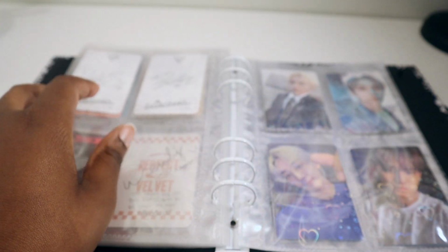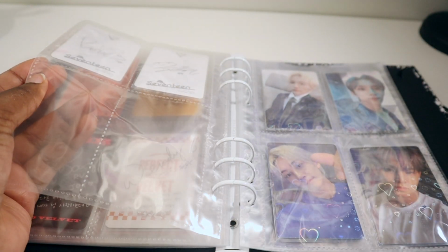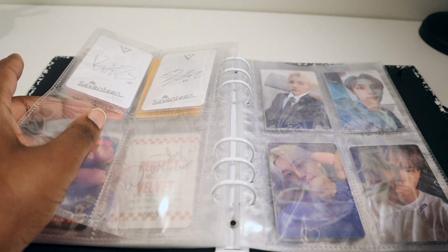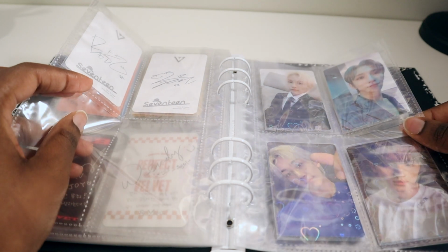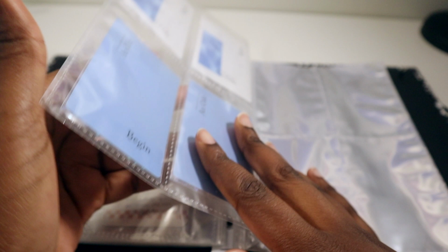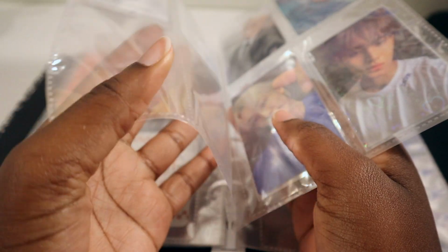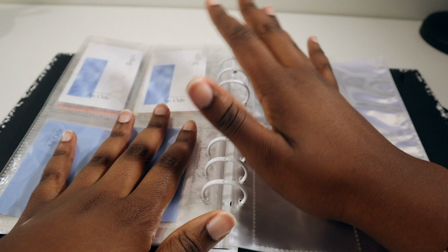But as you're gonna see, I'm very close to finishing OT13 for 17. I just need to get 2 more members, which is Woozi and June. But yeah, I feel like I had another point where I was going with this, but yeah, I found them during Monse. So I've been listening to them since I was 15. Like, they were literally a part of my early/late teen years. So 17 will always hold a special place in my heart, especially because I got to see them in concert.